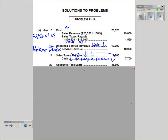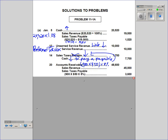Why is our AR 48,600 when they bought 900 things times $50 each? What's not factored in? Let's reread it. Sold 900 units, 50 bucks a crack, plus what? Plus the 8% sales tax. Our sales revenue was 45,000. But what payable is hanging out there? Oh, I did that. No, that's right. We sold 900 at 50 bucks a crack times 8%. So that's why our AR looks so big. It's because we have our sales plus the sales tax that happened because of it.